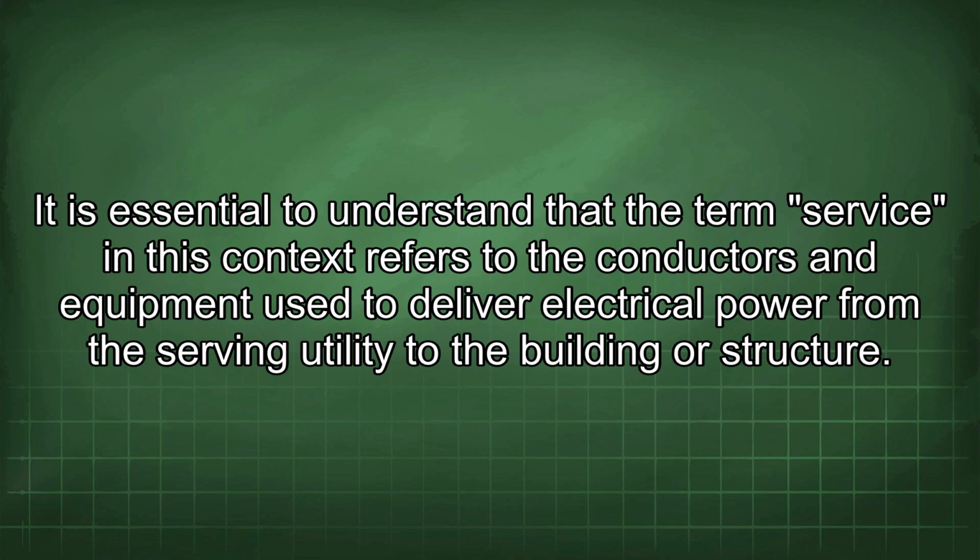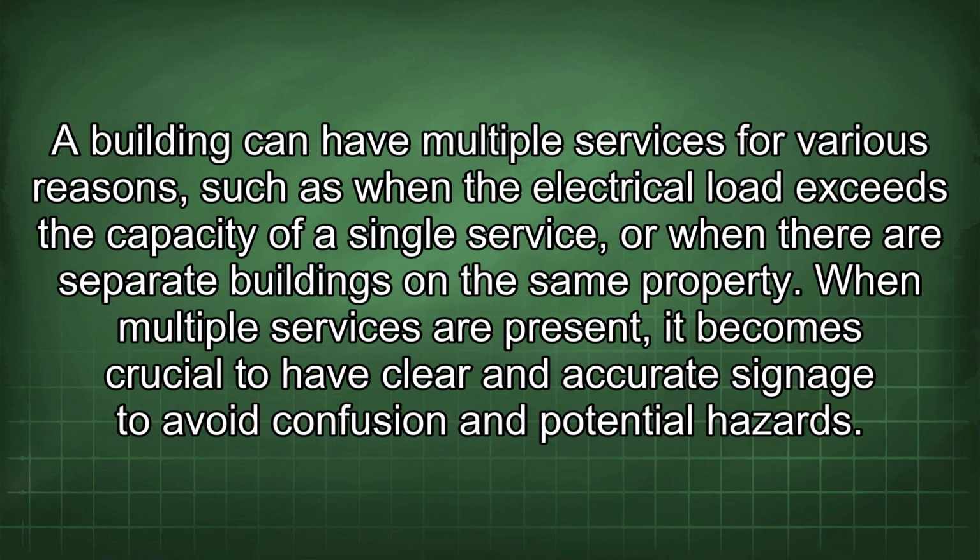It is essential to understand that the term service in this context refers to the conductors and equipment used to deliver electrical power from the serving utility to the building or structure. A building can have multiple services for various reasons, such as when the electrical load exceeds the capacity of a single service, or when there are separate buildings on the same property. When multiple services are present, it becomes crucial to have clear and accurate signage to avoid confusion and potential hazards.